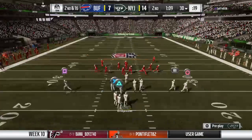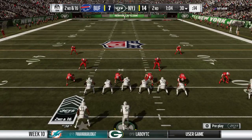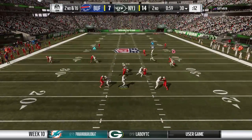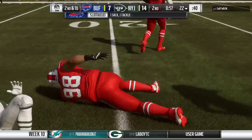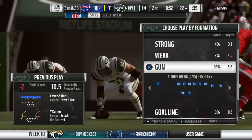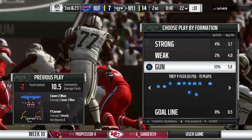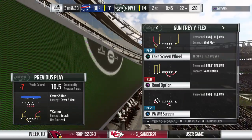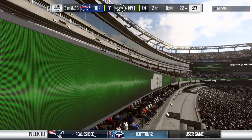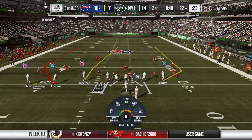Work to be done here on 2nd and 16 after the sack. Bridgewater now on second down. Under pressure again, and down he goes again. Star Lotulelei in there to get him, and that's sack number 6 for him on the year. Third and long now after the sack, and we'll see if Bridgewater has a response.